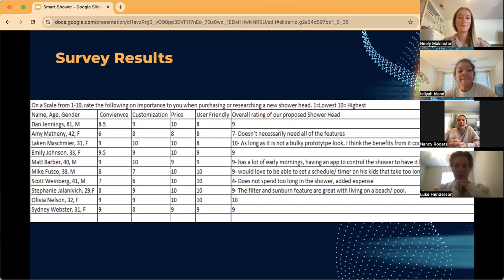And then there was somebody that scored us way too low because they didn't think that they spent long enough in the shower. It's an added expense to an already expensive appliance in their house. But overall, you can see that the convenience was pretty high, customization was high. The price and user friendliness were also both high on their needed lists.